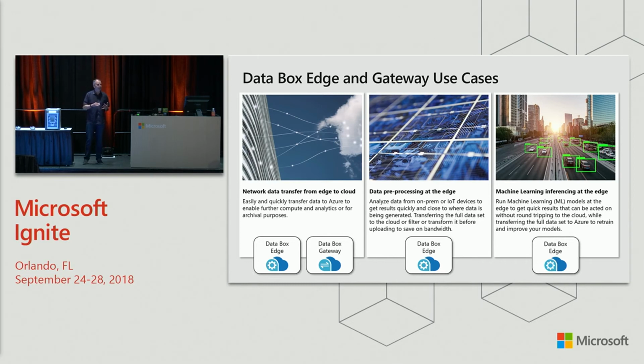And then the third one's the machine learning piece, and this is where the FPGA really accelerates things. It can do that inferencing significantly faster than just running on a CPU in the device. And so you can have data, images coming in, video coming in, say from security cameras, analyzing the undersea cables and things. And so you can do that inferencing and identify issues right there as the data is coming in that you want to act on immediately while still pushing the data up to the cloud for further analysis or retraining your model or things like that. And there is a session on Databox Edge and Databox Gateway tomorrow morning at 10:45 where we'll go into some more detail on each of those use cases.